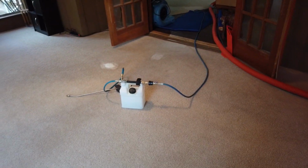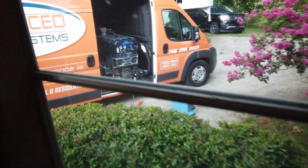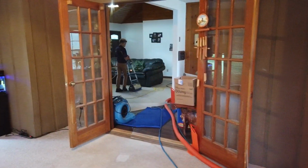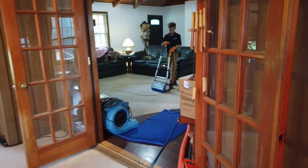This makes some really good video in here just because it's a wide open area. But I'm gonna go ahead and put my inline filter, that right there. I need to hook up my hose to it. And then once we get started with the cleaning, I'll probably do some recording in the back bedroom, the hallway, and probably in here, not the living room, because it's not too light in there. So I'll see you when we get started with the cleaning.